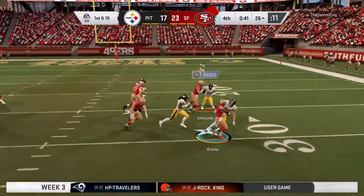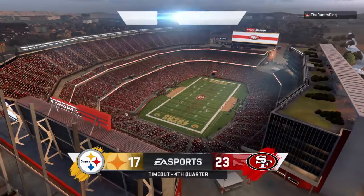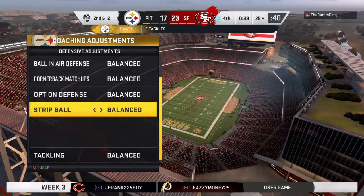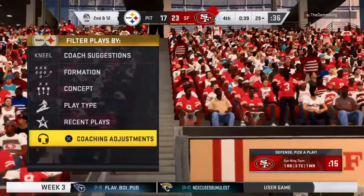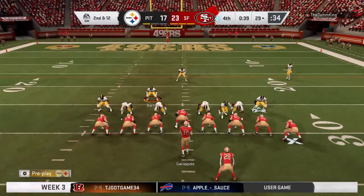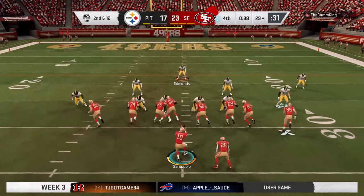On first down, here's Breida. And I think this defense knew what was coming as he is smothered behind the line. Now the Steelers use the second of their three timeouts as they stop it here with just under 40 seconds to go in the game. A rare misstep on that last play because the drive has been strong, but now it's second and 12.